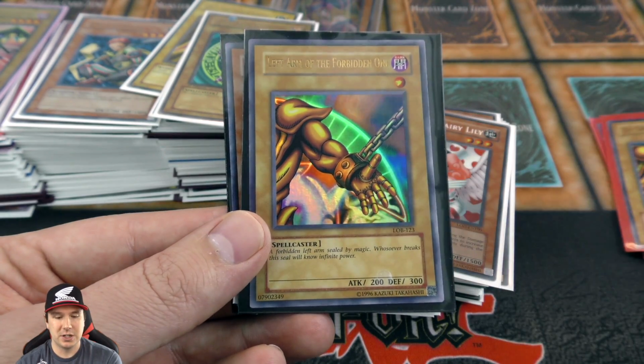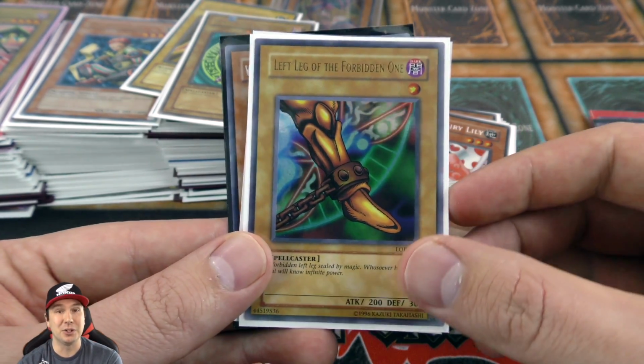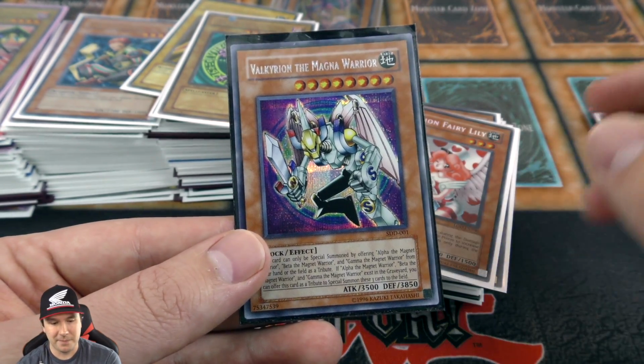They're not first edition or anything like that, but I figured that these cards, they're pack fresh and they look absolutely gorgeous, and I think they would look even better if they were PSA graded. So why not mail them in and see what we can get on them.